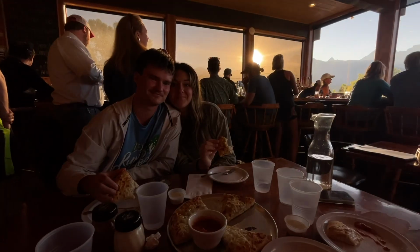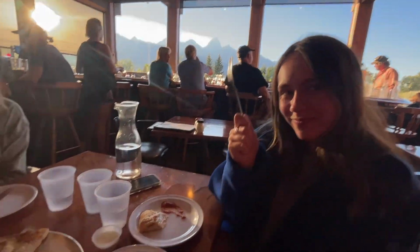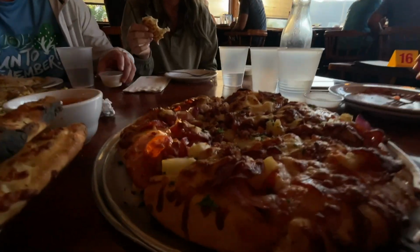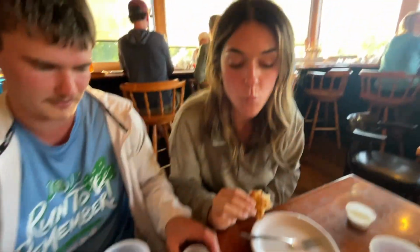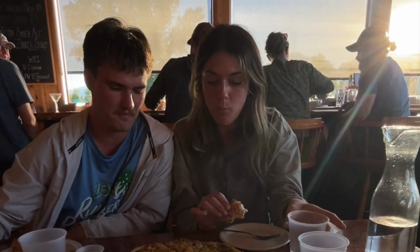And then we headed back down towards the Dornans pizza, which was amazing. I couldn't tell whether we actually liked the pizza or we were just so starving from hiking 16, 17 miles that day. But it was some of the best pizza I've ever had in my whole life, it felt like. So definitely check out Dornans. Definitely hike Lake Solitude if you have the time, if you can. If you can't, definitely go through Cascade Canyon for an hour or so. But Grand Teton National Park is great.